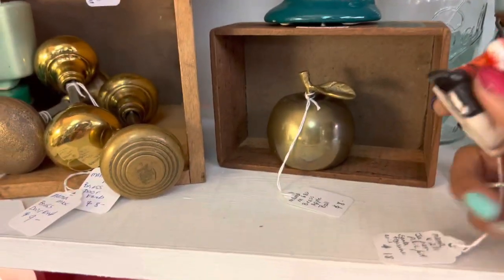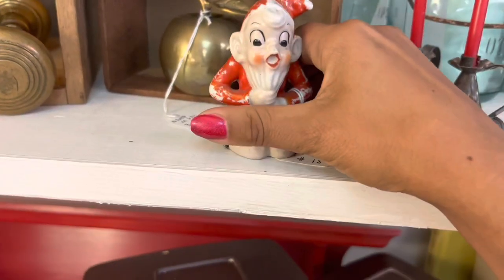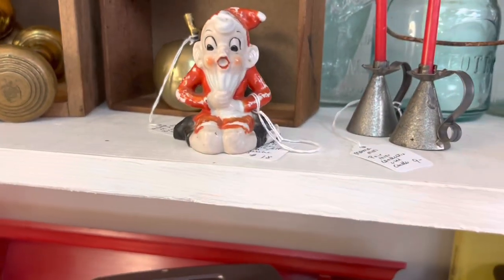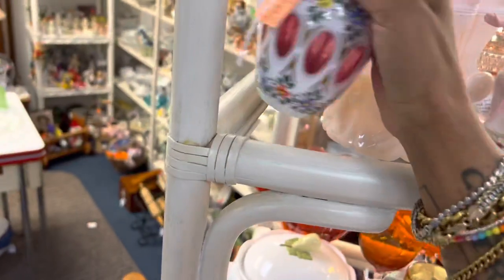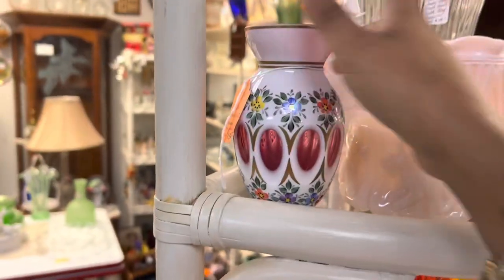This guy's kind of hard to find. 18. Yeah, he's definitely got too much paint loss for me for that. It's close enough as it is. I love Bohemian glass. It's pink. You know, that's actually not a bad price at all for a collector.